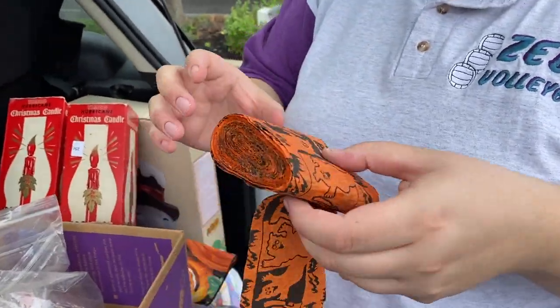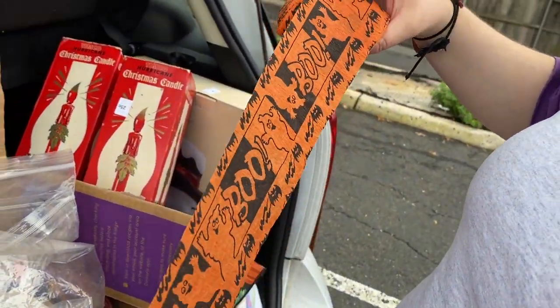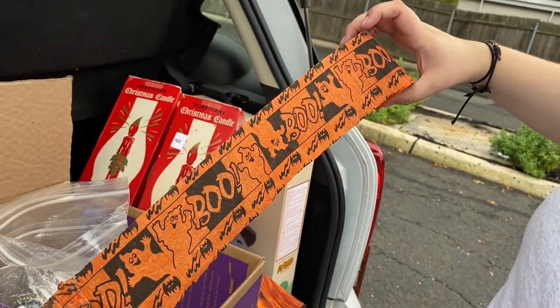I do a Halloween shadow box. So things like this are really fun to put inside of that. I love this. What a great find. Was there only one? There was only one. And I found this towards the end. It was just in a random box.